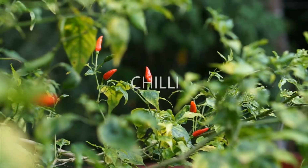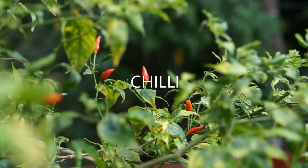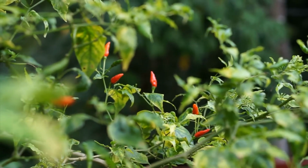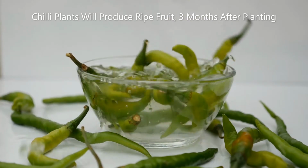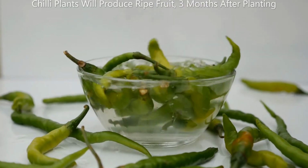Chili pepper is a shrub-like plant. It is the most widely used vegetable. It is used for the preparation of all types of vegetables, pulses and meats. It is super easy to grow this plant.